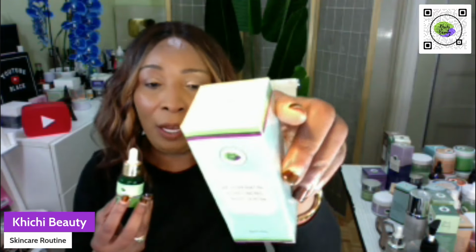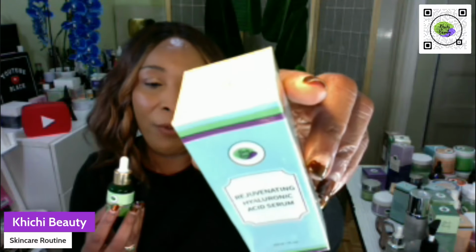Why are you using serum on the skin? Now you want a heavier serum on your skin at night, which this one is going to do for you. And you want a much lighter serum, but a serum that's still going to lock moisture in the skin in the daytime, which is our hyaluronic acid serum right here, rejuvenating hyaluronic acid serum. So all you need is 2 to 3 drops on the skin after you use your toner with this serum.